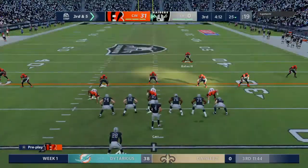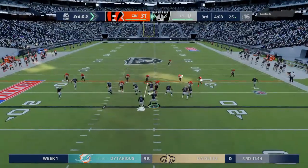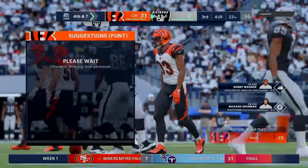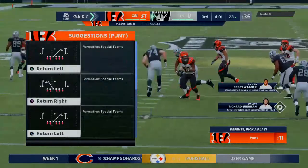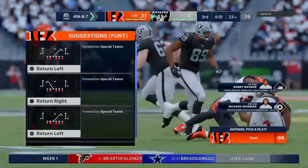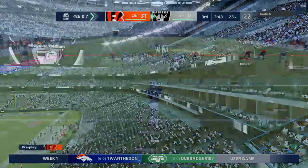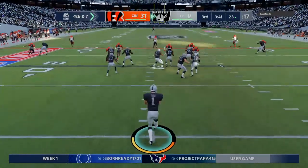A nickel look now for the Bengals as they try to stop him here on third down. Here's Carr to throw. Firing quickly here, and that's complete. And he will lose yardage here back at the 23-yard line. This will be a 2-yard loss on the play. And that's going to make it fourth down. Las Vegas sending out their punter now. And surprisingly, this is the first punt of the game for either team.